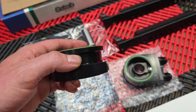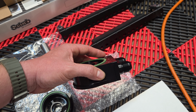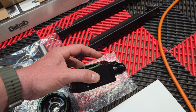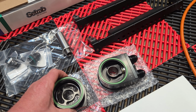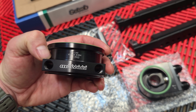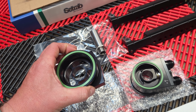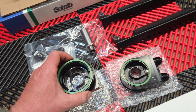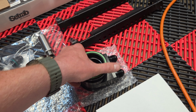But basically the reason I'm running this spacer is not just to get this down, because if you have a small block Chevy, they do have a different spacer that you can run, but it doesn't have ports like this one. It has 2 1/8-inch MPT ports. So I went with this one in order to run my sensors to it still. So it will actually sit like this.